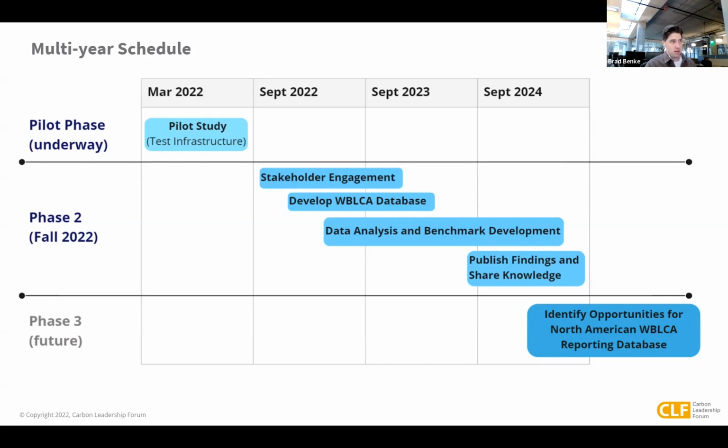Part of the goal of this work, not something that we're quite taking on yet, is identifying opportunities through this work to launch a North American whole building LCA reporting database. So we will also be trying to find collaborators or support or just build momentum for either us or a collaboration of a lot of people to help take that on.